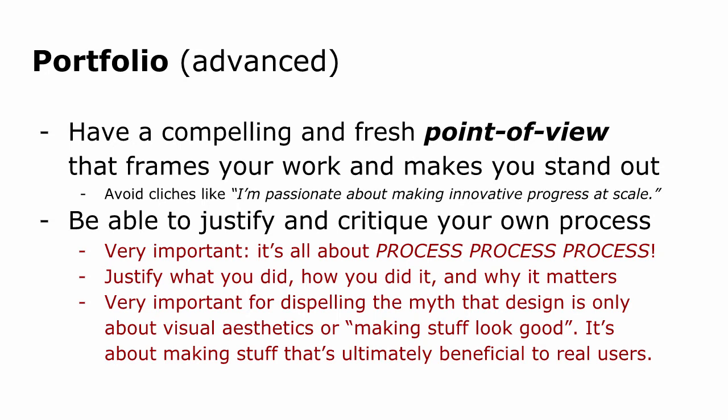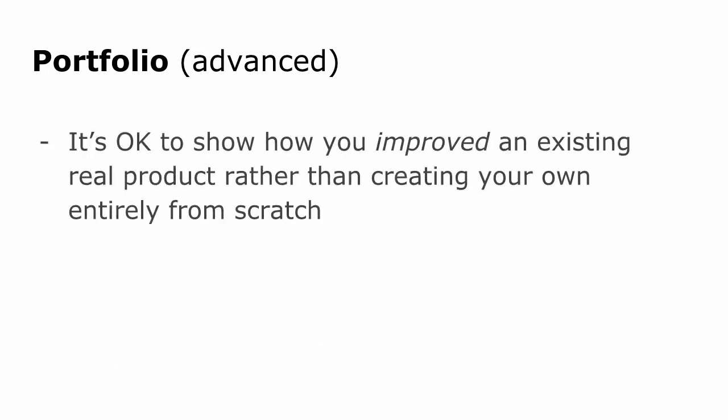Okay, so another part of the portfolio, this is again getting a bit more advanced, is that it's okay to show how you improved on an existing product rather than creating your own from scratch. A lot of times when you're just starting in class projects or hobby projects or projects on campus, you're probably creating something more or less from scratch because it's more of a canned activity. But if you're doing an internship, or if you're, say, working with a student club or some kind of school organization that has an existing website or an existing mobile app or an existing kind of template for what they're doing, you often can't just scrap that and do your own from scratch, even if you're like, oh, I just want to remake everything. But in the real world, you often can't just remake everything.